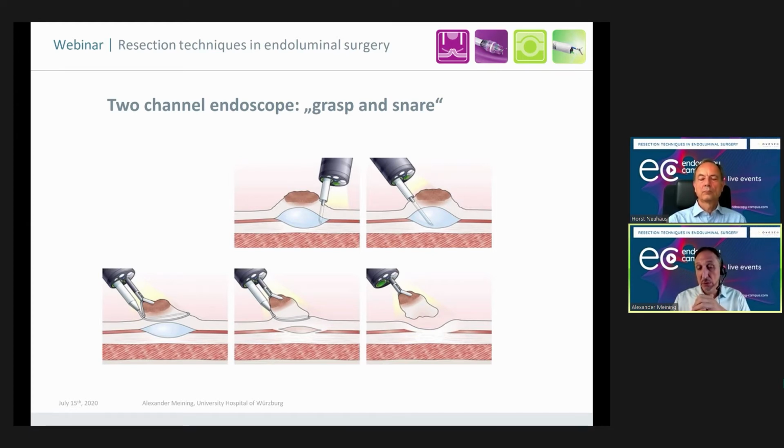That was also first developed in Japan, where they had that sort of grasp and snare technique, which was used before the Inoue cap technique.